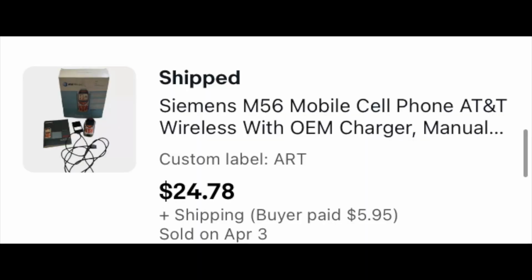It usually only sells for about 30 or 35 bucks, if I remember correctly, but there weren't that many listed, if any. And so I listed it a little bit higher, and I got it, $39.52 plus shipping.